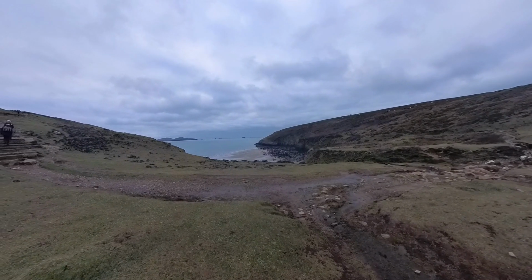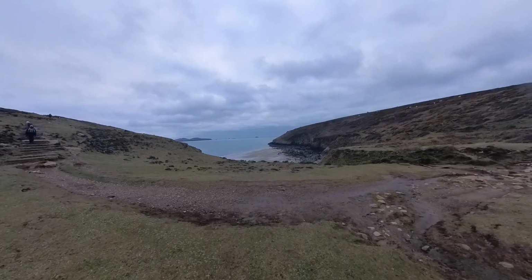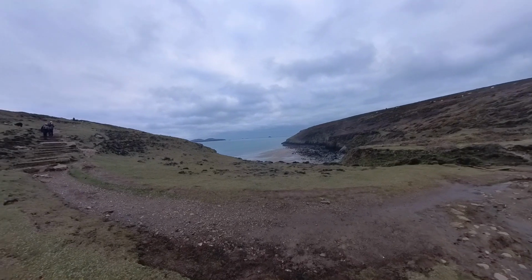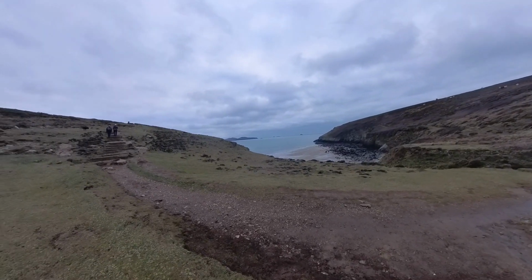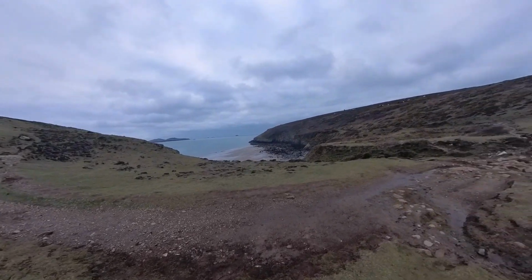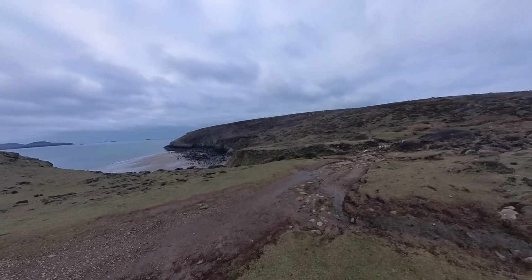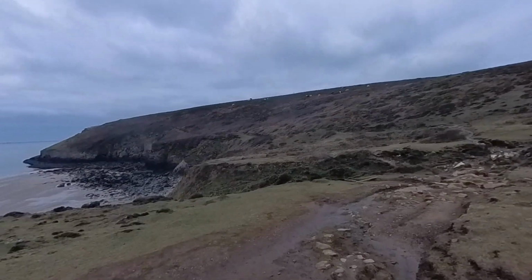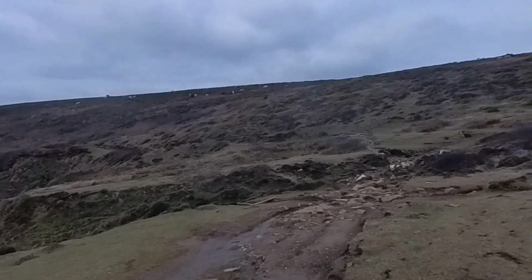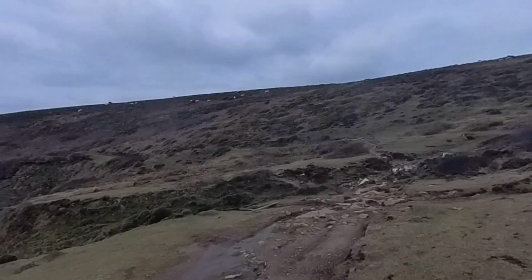And here we are at Porthmelgan. What a beautiful beach. Nobody on it today. Lovely golden sand. Very picturesque. The National Trust horses are on the hill here. We've seen them at various points in our walk, in our previous day's walks.